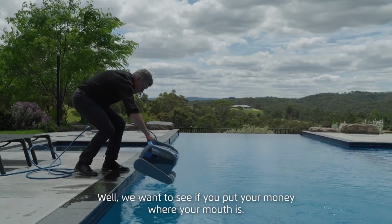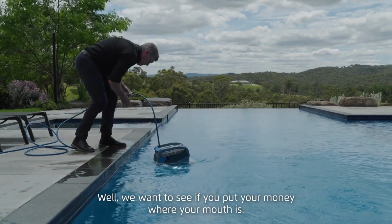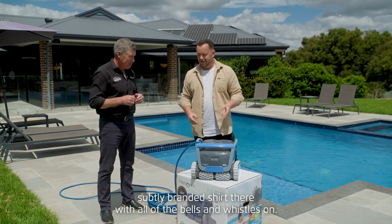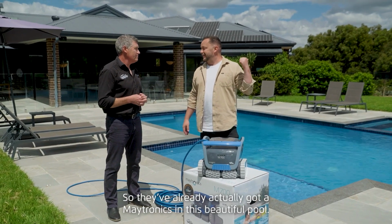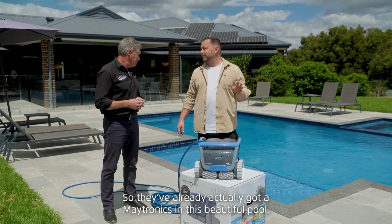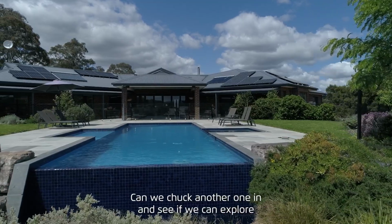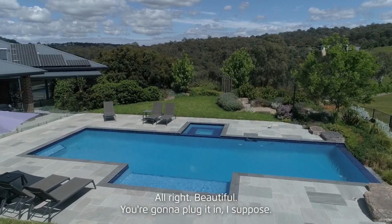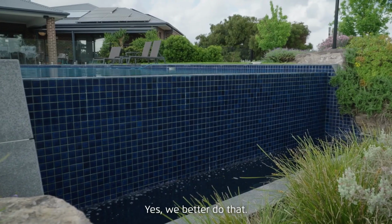Well, we wanted to see if you'll put your money where your mouth is, because I mean, you're wearing a subtly branded shirt there with all of the bells and whistles on. So they've already actually got a Maytronics in this beautiful pool. Can we chuck another one in and see if we can explore some of the features and see how they go, and you can explain how they work? Sure. All right, beautiful. You're going to plug it in, I suppose? Yes, we better do that.